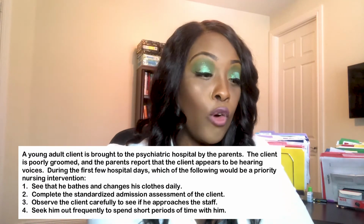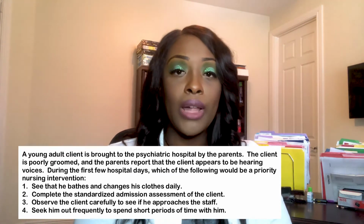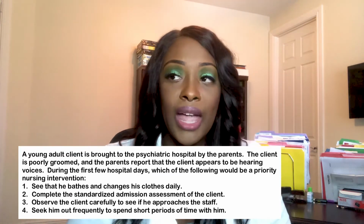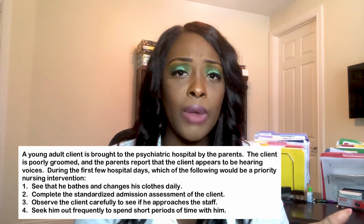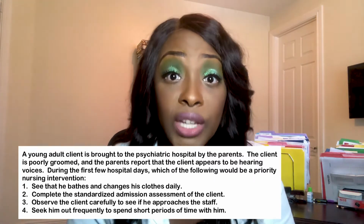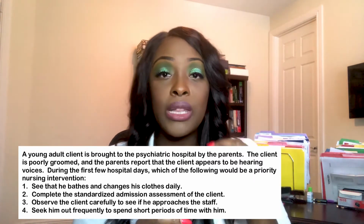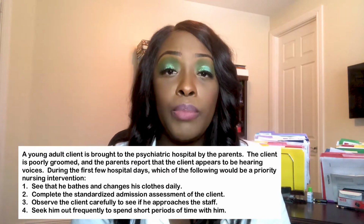The correct answer is 4, seek him out frequently to spend short periods of time. With this question, we see that the client is hearing voices. We're thinking the client is probably schizophrenic, right? And we know that schizophrenics tend to be very, very suspicious. So the reason you're seeking out that client and spending short amounts of time with them is because you're trying to build a rapport.